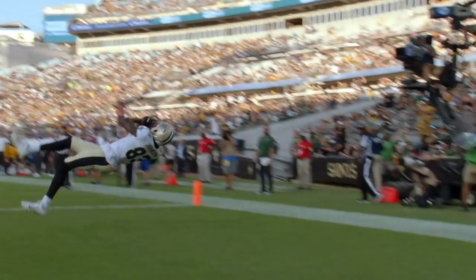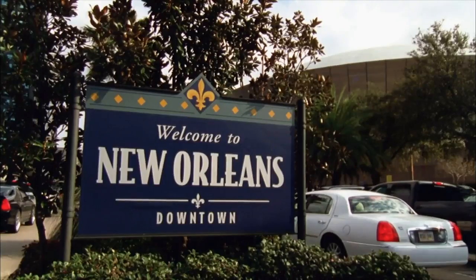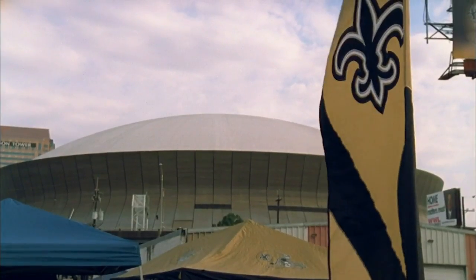And while that doesn't sound very football tough, it's the Louisiana state symbol. That little flower is intertwined with the city and its history.